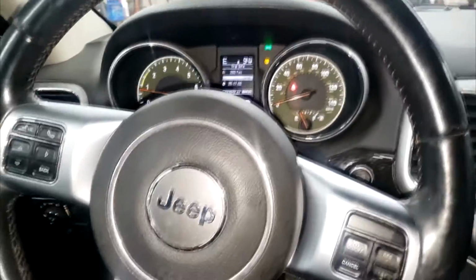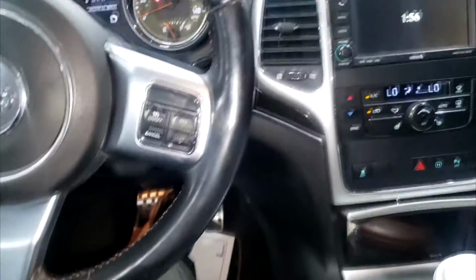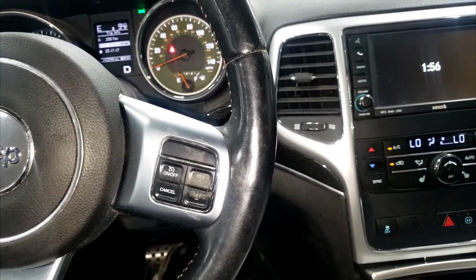Alrighty guys, I am now in the shop. Okay, yes, I can very well duplicate this concern, guys. Absolutely no AC, no cold AC at all. This is one I have no problem duplicating.